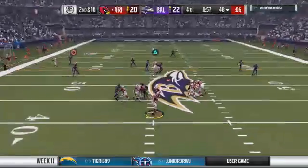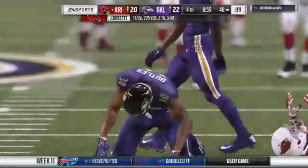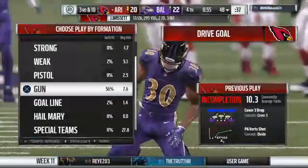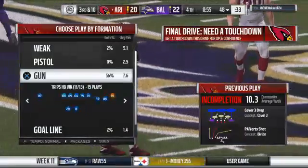He's back to throw. And the hit jarred it loose. It's incomplete. They were trying to get it there to Michael Floyd. And it's third down.